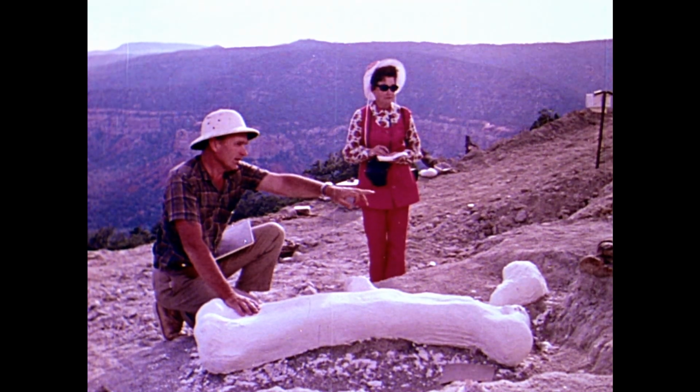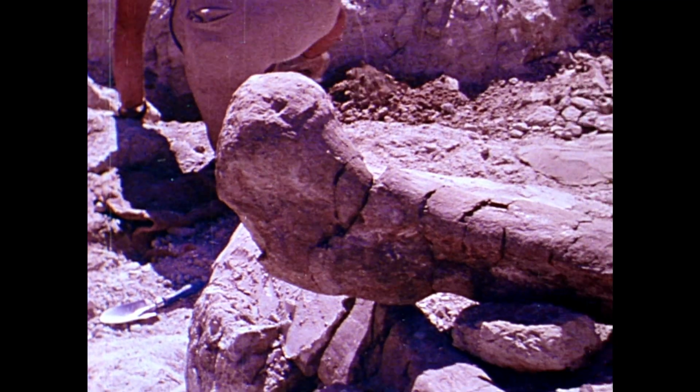This bone here, this rusty-looking bone, is a carnivore. Has well-developed condyles on this end and a knob on the top end. You're probably thinking they need to find the entire skeleton, but they don't. Every age has its own junkyard and its own dinosaurs.